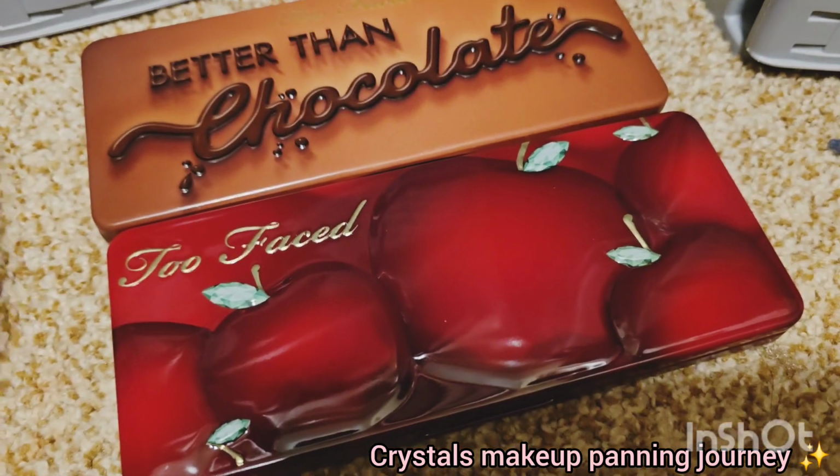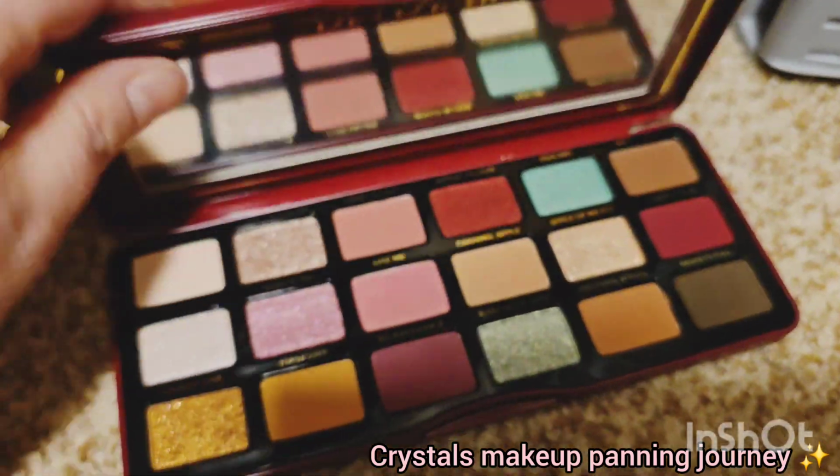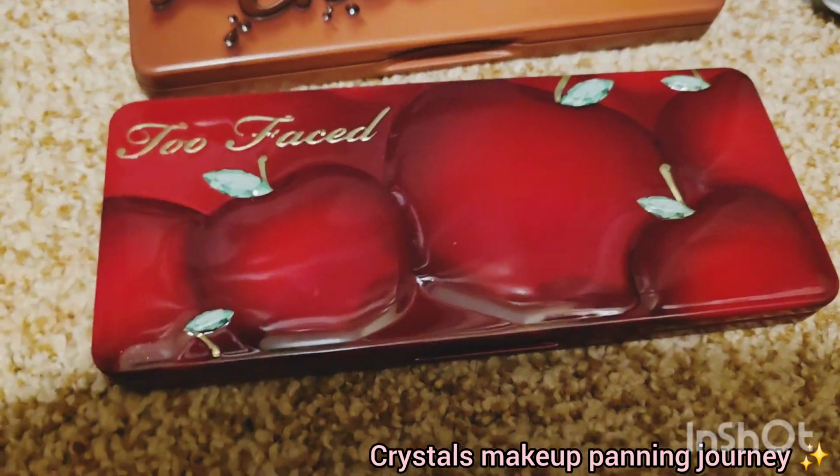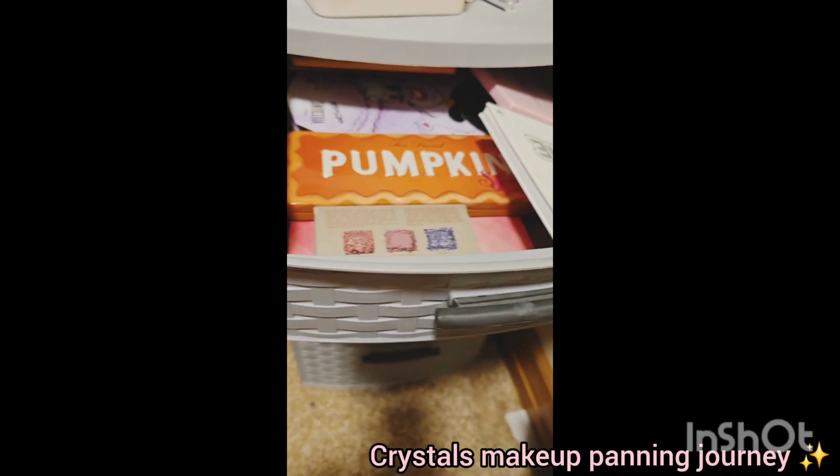And so that is what the outside looks like. I'm sure you've seen this. This is pretty new, but the color story in here is also beautiful. Here's the last drawer. Go ahead and show you what's in here.